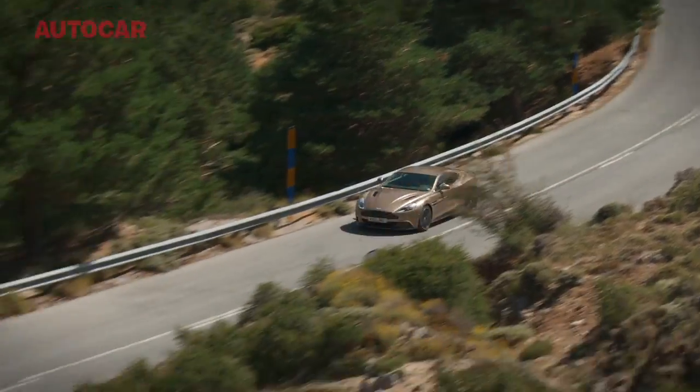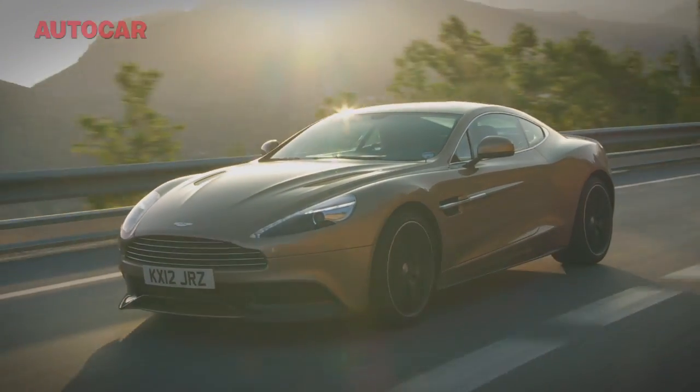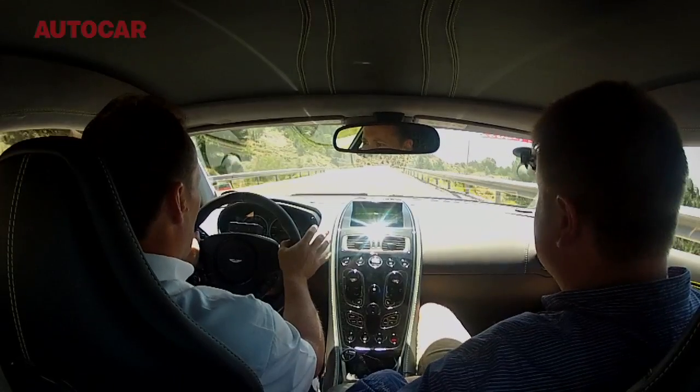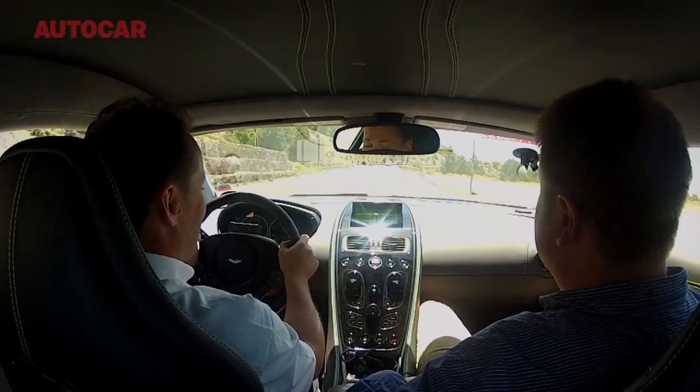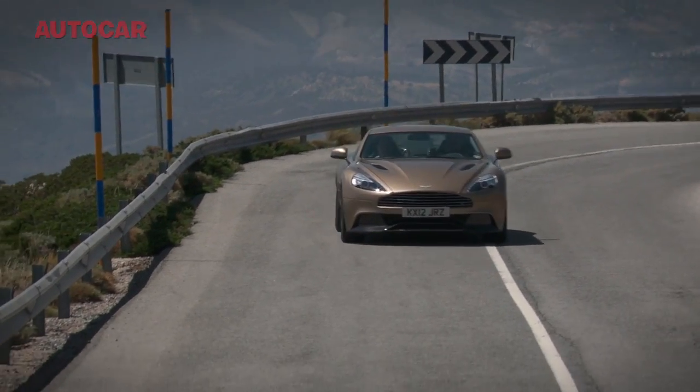So, here we are. The man to my left is Paul Thomas. He is engineering manager for Vanquish. Paul, what is it that's so special about this car? I mean, what this car allows you to do is it's comfortable. It's a super sports GT car. It allows you to drive a long way and have fun either at the beginning, in the middle or at the end. The choice is yours. You can drive it however you like.